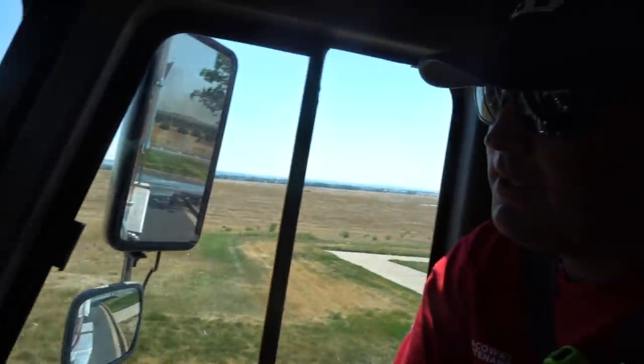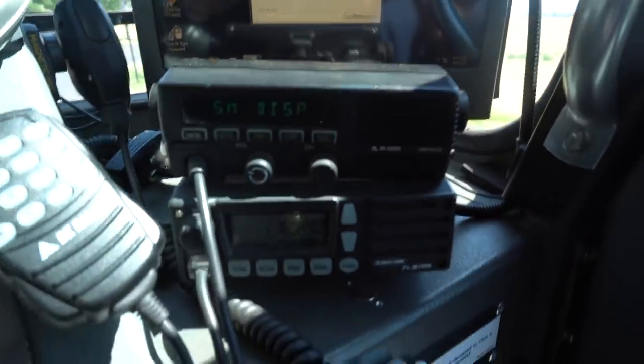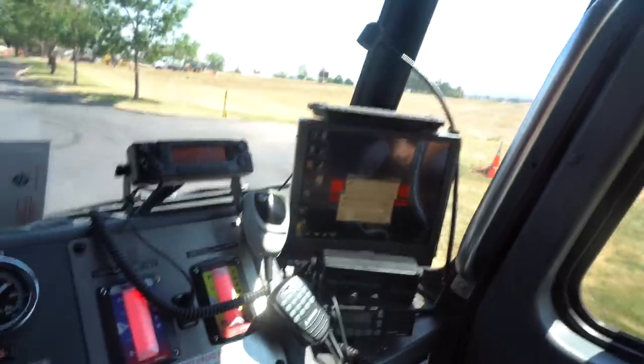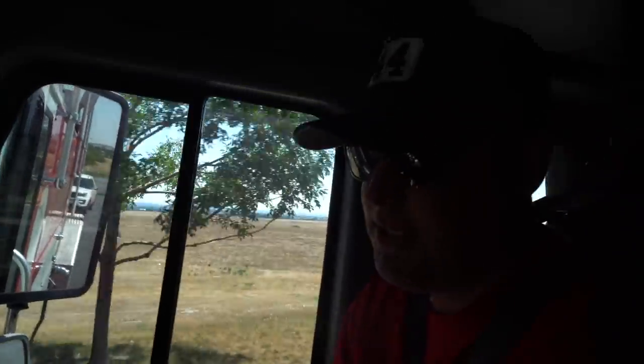Radio systems in here. The top one there is our 800 megahertz radio, and then we have a couple of VHF, with the bottom one being our ability to listen to the airport tower departure and arrival. So when we go up on an incident, we can hear them talking to the plane, but then we also have a dedicated radio channel for us, which is Centennial Airport A15.